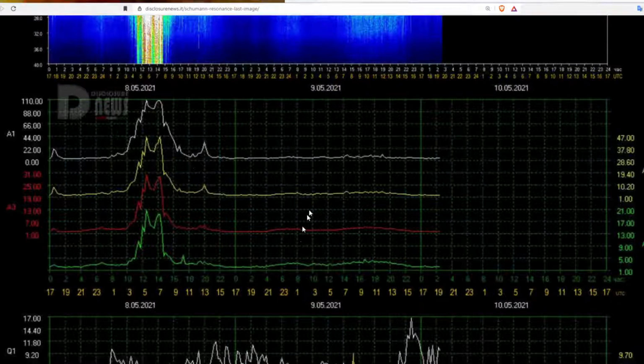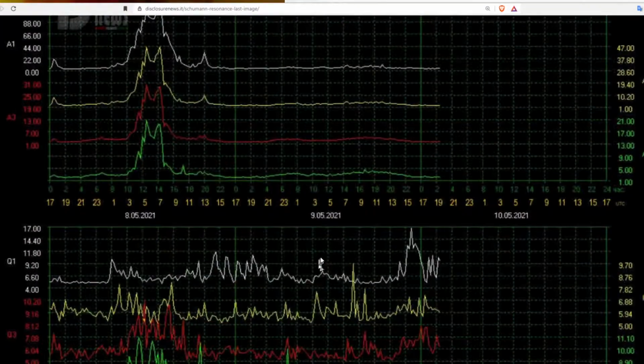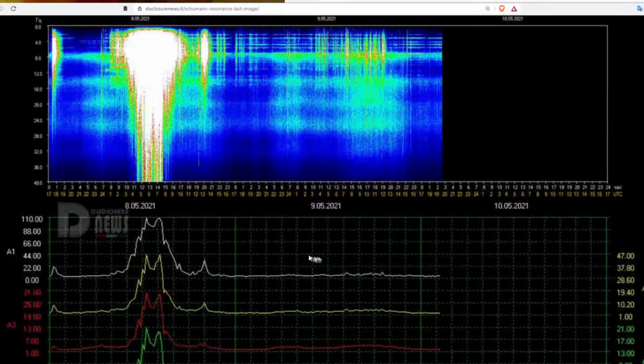Remember, this first one is amplitude. This is the uprights, the spikes. So this will be, in theory, the height of the signal. This is what they call the vertical channel. This is the height of the signal. Okay. So today there's not much of a height of the signal.